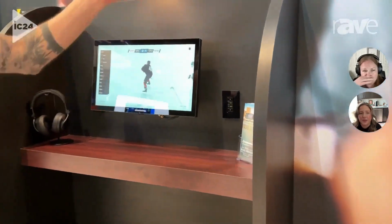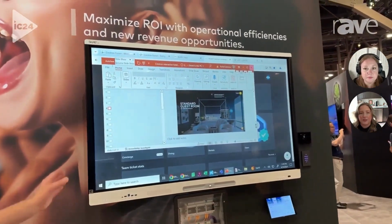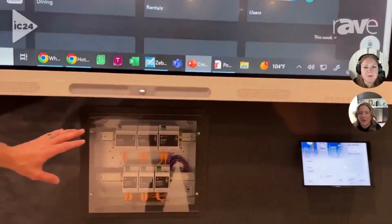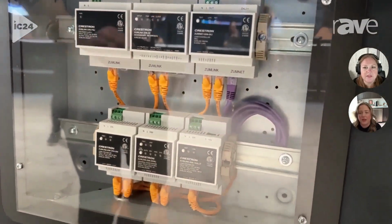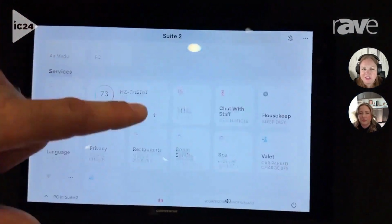They had a few. The final solution they showed is a few of what they did in a few hotel rooms in local hotels in Las Vegas. They released some case studies that are on ravepubs.com, but they also were taking people and showing them all they had done with Crestron. We have our Crestron touch screen next to it, which allows us to control all of the different amenities within the hotel properties.